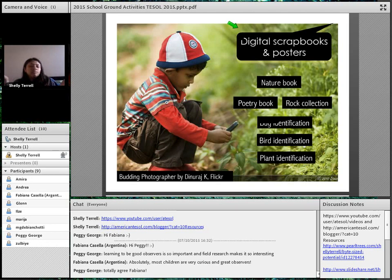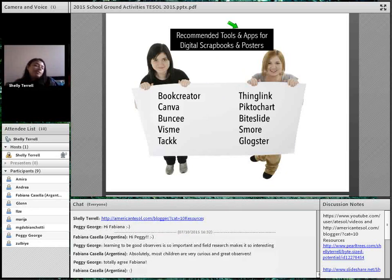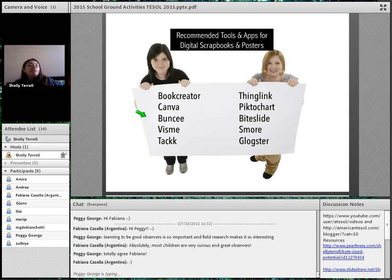So what you can do is you can have your students go on a nature walk, each of them take pictures, and you can do different things. You can create poetry books. There could be a rock collection, identify the rocks around, bug identification, birds, plants. With the plants, you can talk about how the native people of the land use those plants, what they use. The other one is that you can have it to where the students, after they classify and identify what kind of plant it is, they can talk about the different uses. Is this plant poisonous? Is it not?